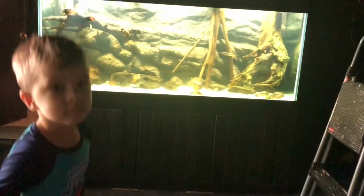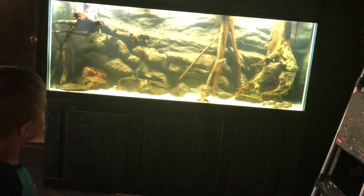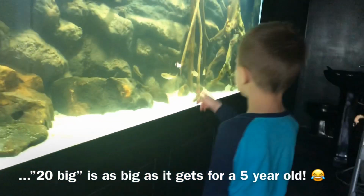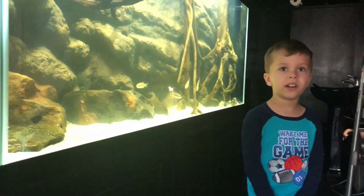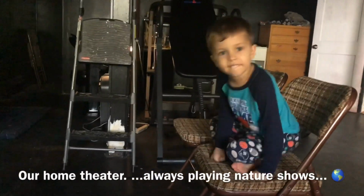What else can you tell us about the fish tank besides the speedy fish? This fish tank is 20 big and it can fit. I don't know why the fish are opening their mouths in the water. Well, they're just checking stuff out. They don't have hands, so they gotta test something somehow, right?